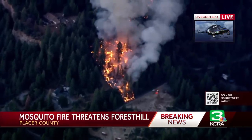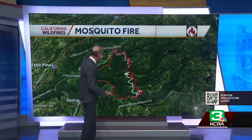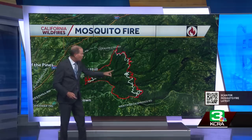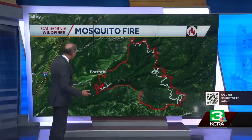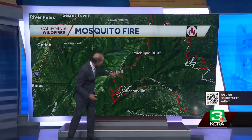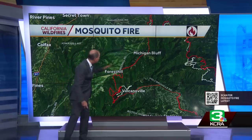I do want to give you a better idea on some of the mapping and what's going on with this fire itself as well. We have, of course, seen some growth during the day today, and this is the footprint of the fire. The red line is where it is today. The white line is where it was during the day yesterday. So I can go ahead and show you the areas that did burn again today, and we've talked about where it did burn up to Forest Hill, and this is right up to Forest Hill Road. As mentioned, we have not seen it cross Forest Hill Road, and that is great news.